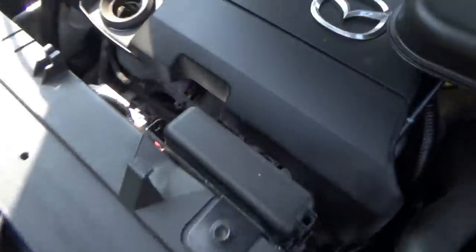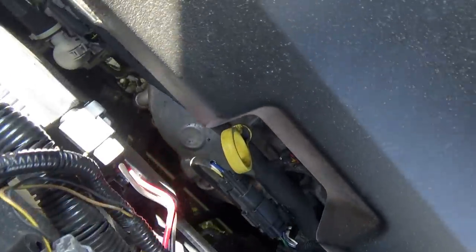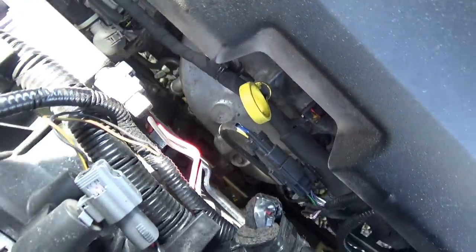But let's jump inside the car, scan it for codes, see what code it set. Apparently it's still the same one. They took it to another mechanic. He replaced the air fuel ratio sensor with supposedly an OEM unit, and that still did not fix the problem. So kind of the pressure's on. This is the last resort. Let's see if we can figure this out.